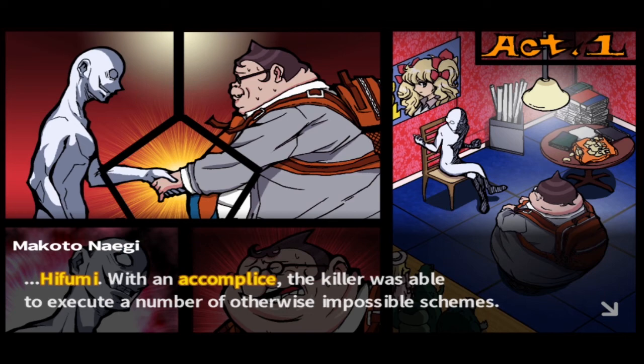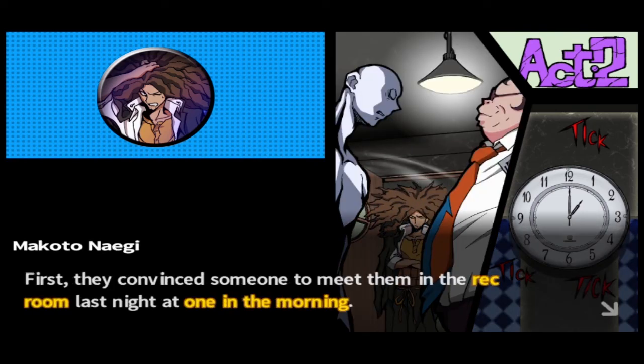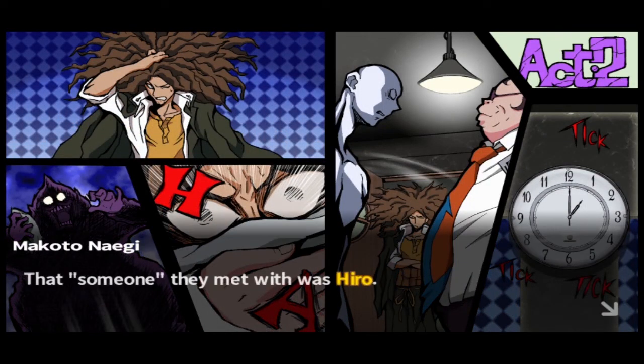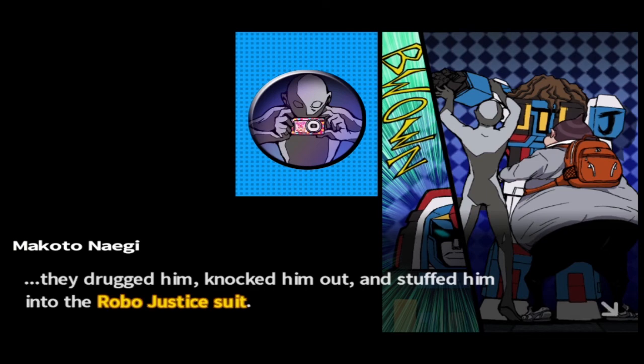A number of otherwise impossible schemes. Tick tick tock, tick tock, tick tock. Okay, so we were right about that. First, they convinced someone to meet them in the rec room last night at 1 in the morning. Yep. That someone they met with was Hiro. Was me. The murderous duo intended to pass Hiro off as the prime suspect. Okay. Oh shit. They drugged him. I don't know if I can go back on that. And stuffed him into the Robo Justice suit. Sorry.